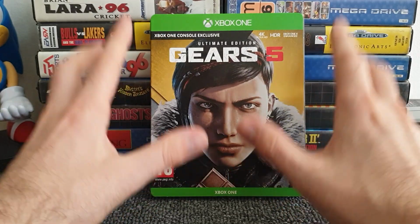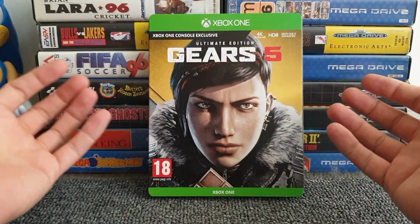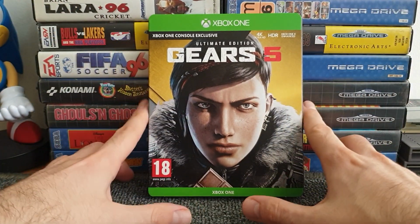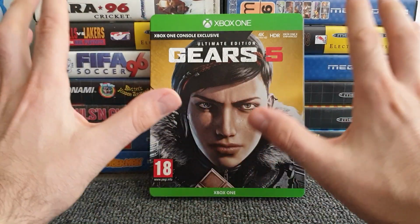Let down a little bit by the Horde mode. I didn't really like the adjustments of what they've done with the Horde mode, but at the end of the day, they tried something new, and every time we get a new game and get a mode that we love, we're always interested in what the differences are. For me, I didn't like the change they made to Horde mode, so I go back to Gears 4 and 3 when it comes to playing Horde mode. Those two are the best in my eyes.